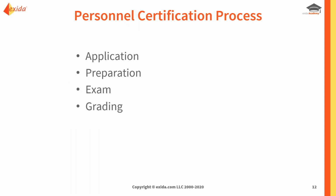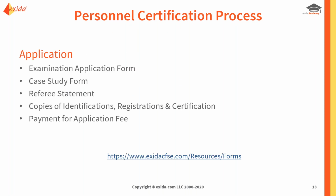So the certification process consists of 4 main categories: the application, the preparation, the exam, and of course, grading. We're going to go through each one of them, and I'll just briefly touch on each one. If you have questions, of course, we'll answer them. Everybody on this call is going to get an FAQ, so all the questions that are asked, I'll give you the answers to. I think we had close to 50 questions in the first session, so hang in there. It's going to be a pretty long document, but it's going to have some really great information in there. So the first step is the exam process.